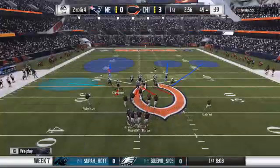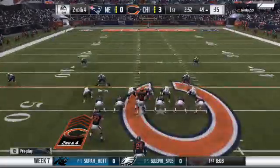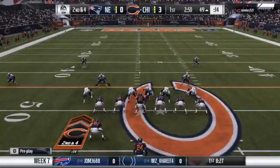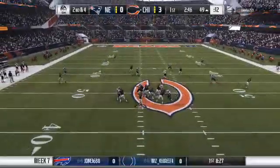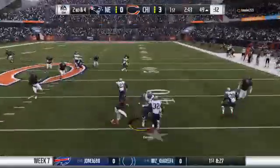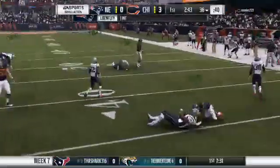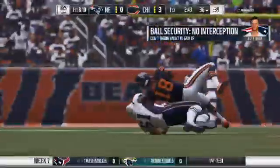Six yards was the pickup on the last completion, so here's 2nd and 4. On 2nd down, here's Trubisky. The ball popped in the air and intercepted. Picked off at the 38, and they take possession of the football and have it at the 36-yard line.